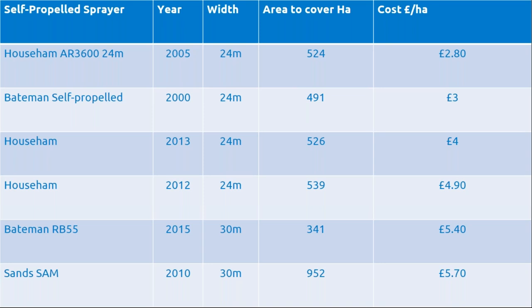24 meters again. Horsch 2013 here, another good amount of hectares, another pound a hectare for a much more modern machine. Again, similar machine here, and it depends. You can see we could pick holes in the fact that the 2012 machine seems to be more expensive and have more hectares underneath its belt and is 90 pence more expensive. But it depends a little bit on your own valuation of the sprayer and when you want to get rid of it. So that detail isn't shown here. It might be that the 2013 Horsch is being kept for longer, for 10 years instead of 7, and that's the effect it will have on the cost per hectare. RB55 Bateman 2015 at 30 metres, again probably £5.40.